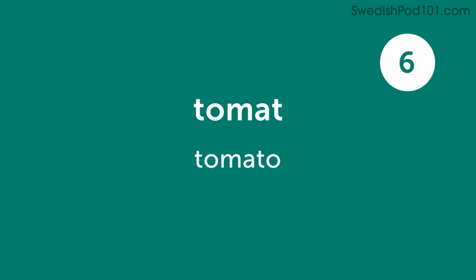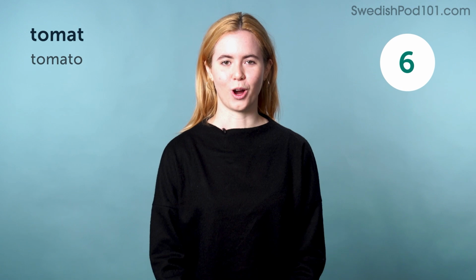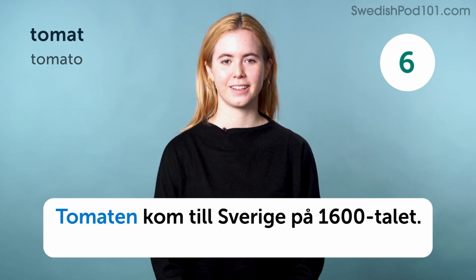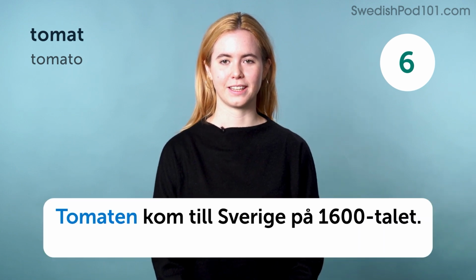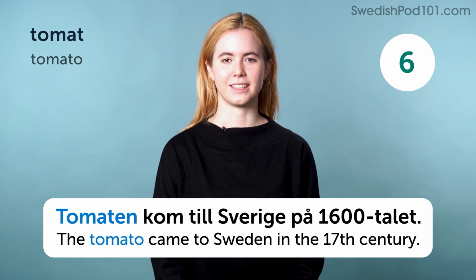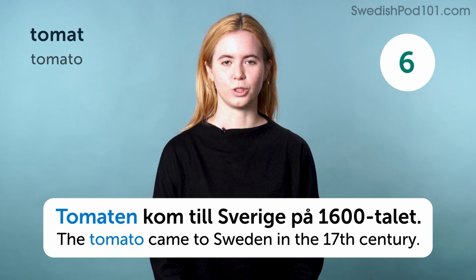Tomat, tomato. Tomaten kom till Sverige på 1600-talet. The tomato came to Sweden in the 17th century.